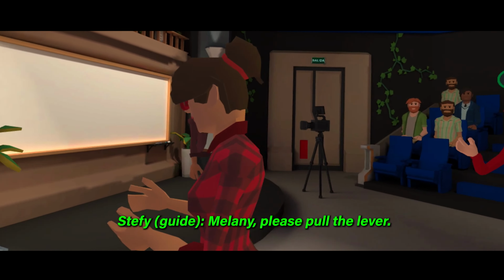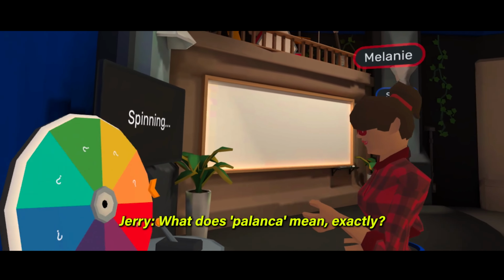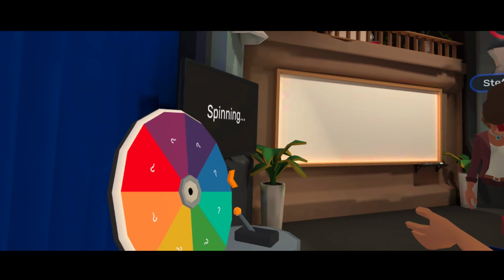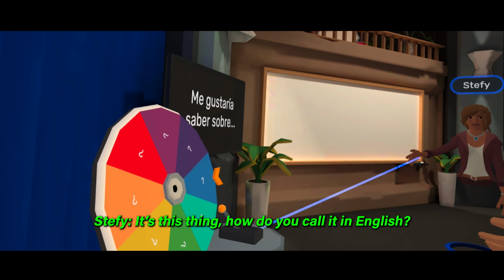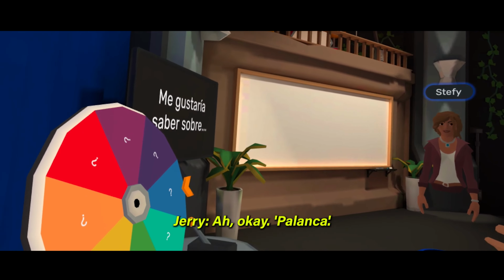Melanie, por favor, a la palanca. ¿Qué significa palanca exactamente? It's this thing. How do you call this in English? A lever. Okay. Eso es una palanca.